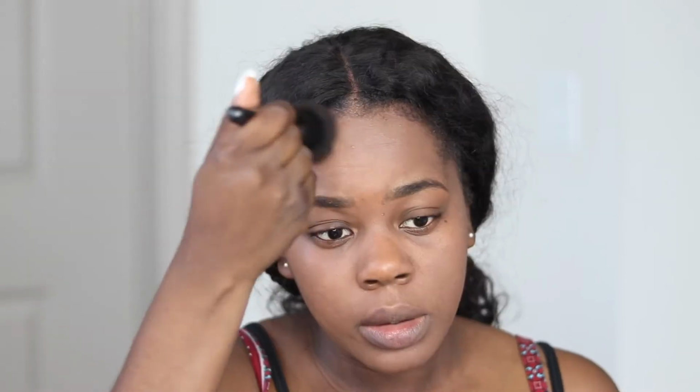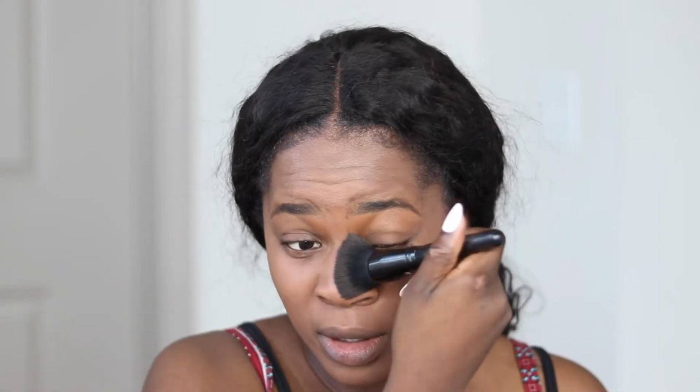Like I've said in previous videos, I don't put foundation on my neck just because I don't like the way it feels, I don't like the way it looks, I don't like washing it off of my neck, so I just don't. So my first thoughts on it right now, it does dry to a pretty matte finish.